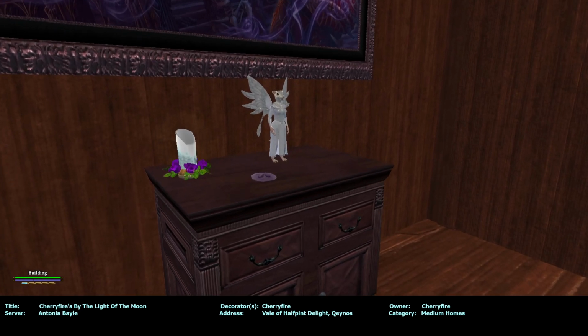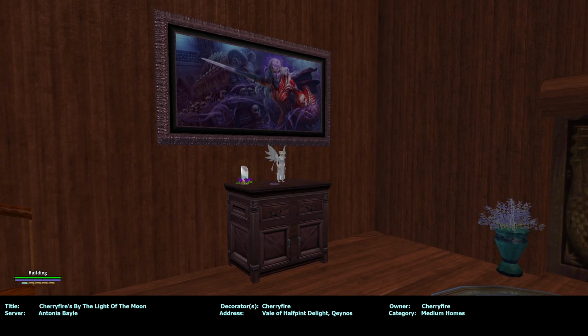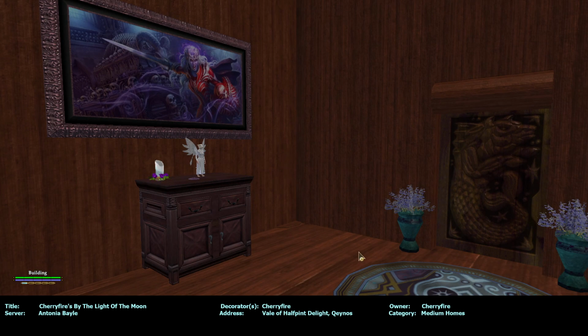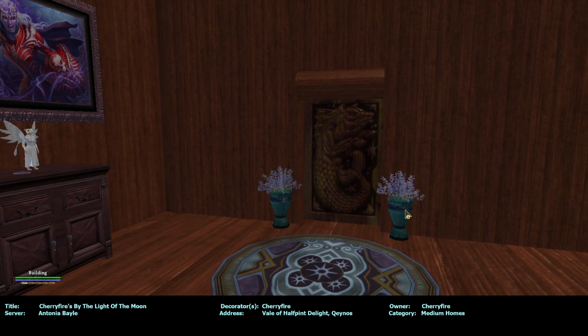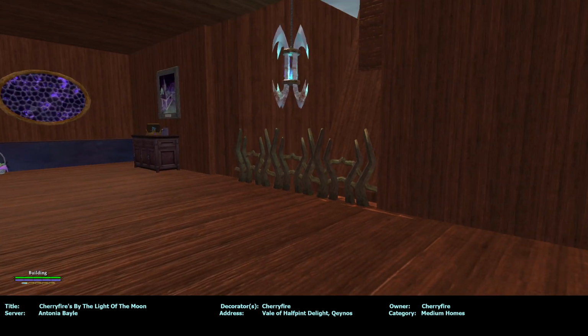Cloud rat. She's so pretty. I like how the purple flowers match the painting. It's got purple flowers going in here. Let's take a look at the bedroom first.